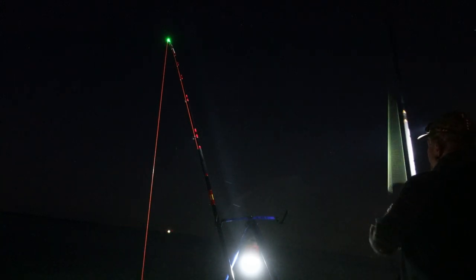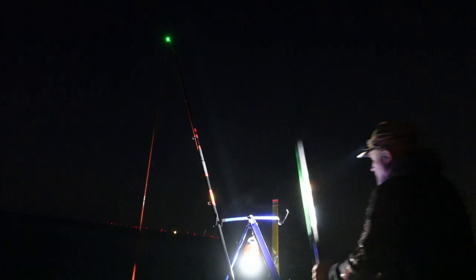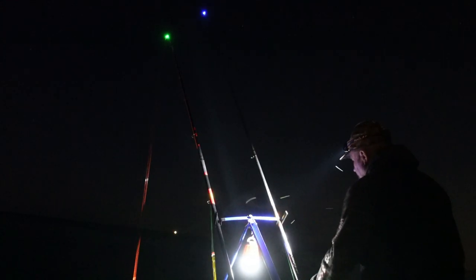Feels a little bit more serious. Or maybe not. A fly's coming up into the beam of my light. Anything here? No. It was rattling and tugging like a good one though. Both worms are intact. So let's get this squid out. And then we'll get that one set up and get that out as well.